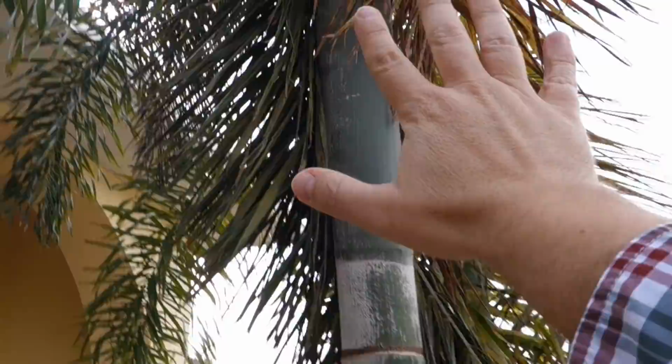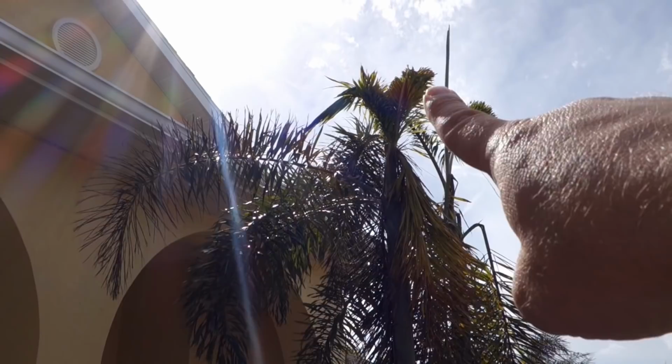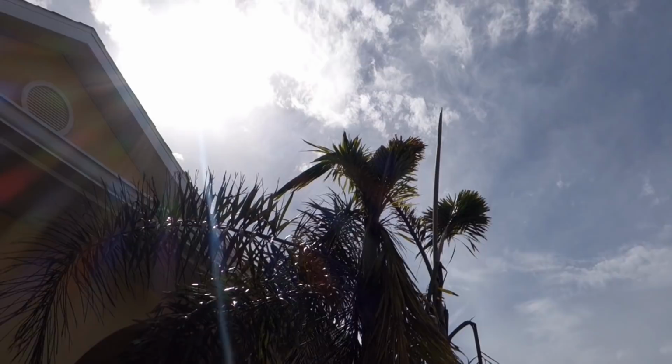Now this one's been damaged from Hurricane Irma, and then I think it had some nutrient deficiency again. That's why we've got these weird little growths on the top that are malformed. I believe that's nutrient deficiency. So probably my fault, neglect, but I had just moved here.